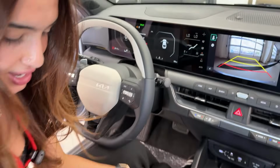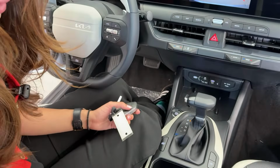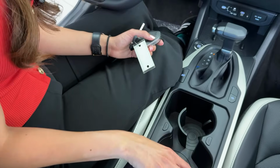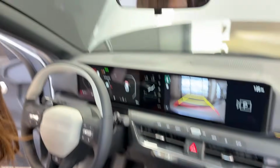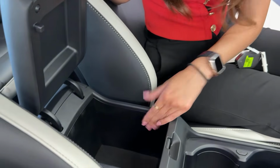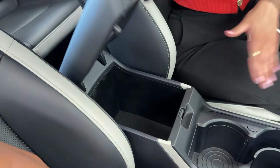All right, in the center we have adjustable cup holders, so you can pop them out whenever you need, just like that, or you can push them right back in if you just need this area for space. Your center console is just a regular standard size. There's nothing too special going on over here, but it is nice that it is completely covered.